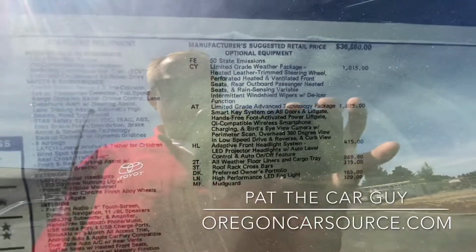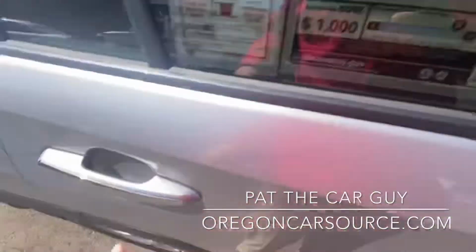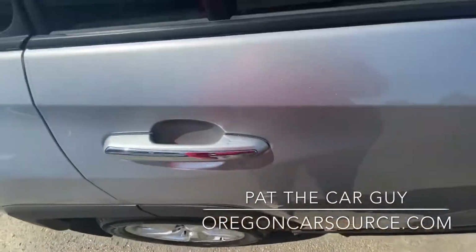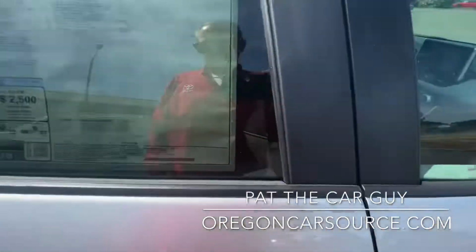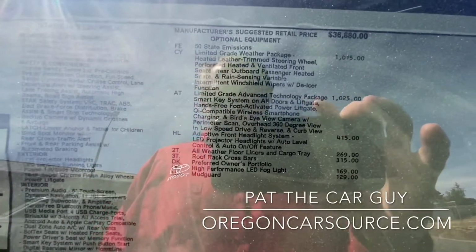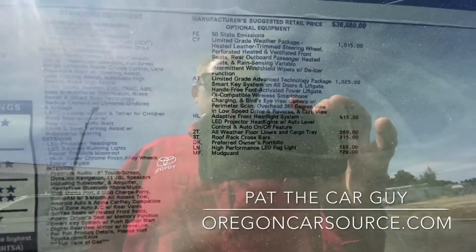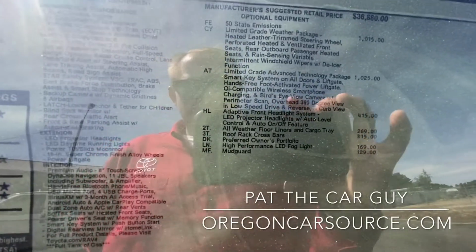Next is limited grade advanced tech package. That's going to give you smart key system on all doors. So rear door has it, not just the front door. Also going to give you the foot activated lift gate, QI wireless charging for your cell phone, additional cameras, so you got the bird's eye camera system.